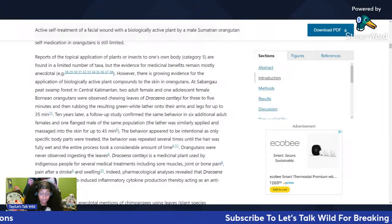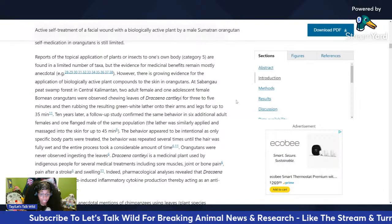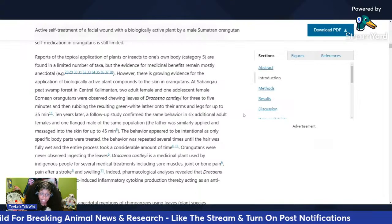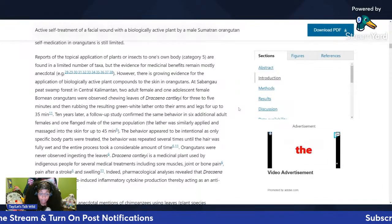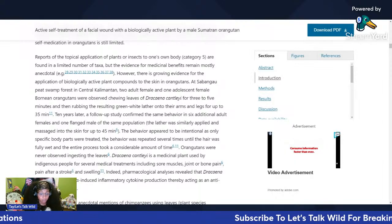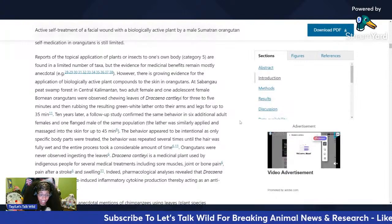Ten years later, a follow-up study confirmed the same behavior in six additional adult females and one flanged male of the same population. The behavior appeared to be intentional as only specific body parts were treated. The behavior was repeated several times until the hair was fully wet, and the entire process took a considerable amount of time. Orangutans were never observed ingesting the leaves.